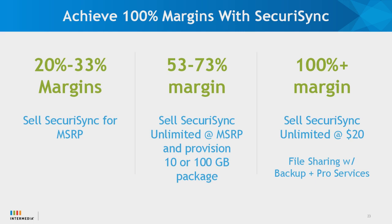And what we've learned is that it takes a long time for somebody to migrate from 10 to 100 and 100 to unlimited, and you've got months and months where you're earning a much higher margin. So that's something to consider if you have those kinds of opportunities. And then there's a third approach.